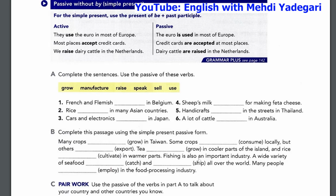Fishing is also an important industry. Industry means sanat. A wide variety of seafood is caught and shipped all over the world. Many people are employed in the food processing industry.